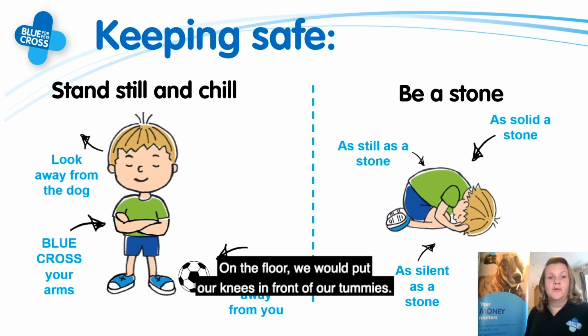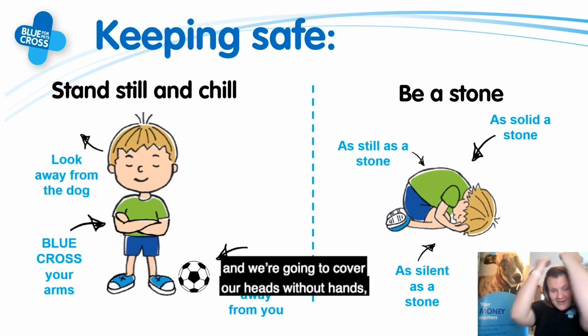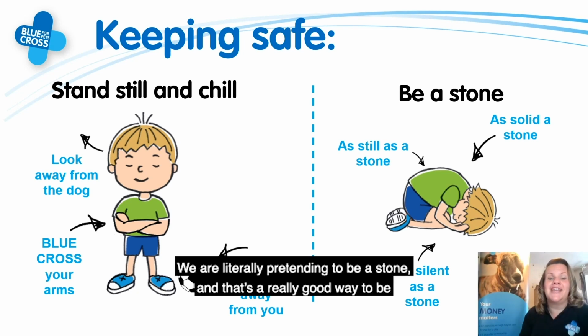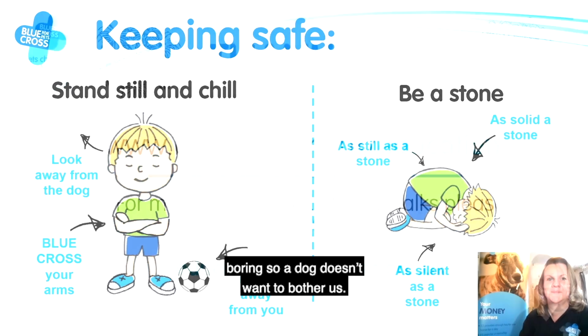So on the floor, we would put our knees in front of our tummies. We would put our chins on our chests. And we're going to cover our heads with our hands, but tucking our fingers in at the same time. So we are literally pretending to be a stone. And that's a really good way to be boring, so a dog doesn't want to bother us.